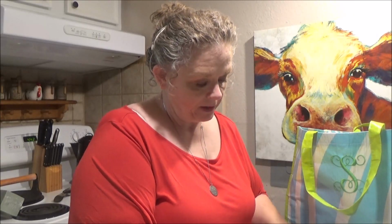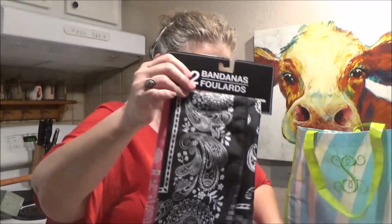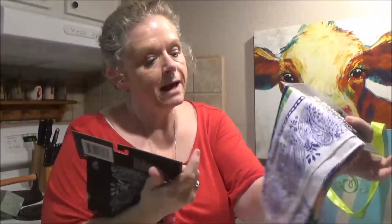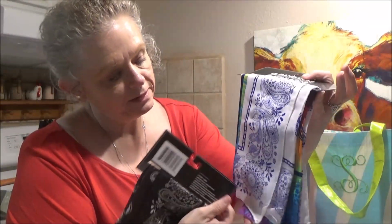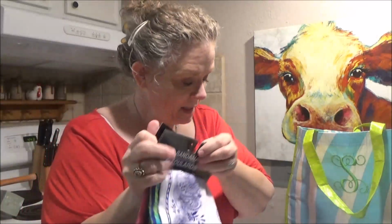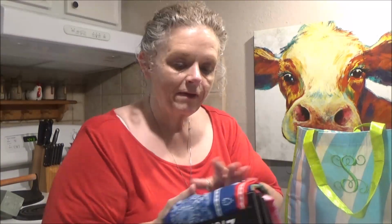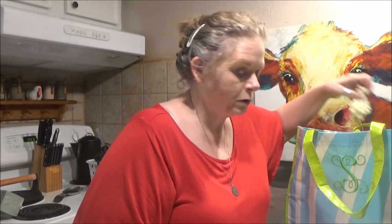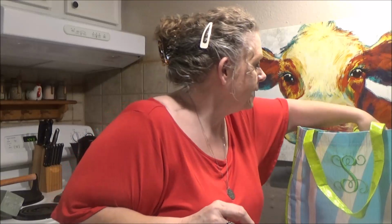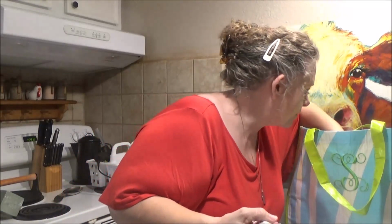And then I picked up the two bandanas. These are pretty patterns, the white one, and then they have this one that looks kind of tie-dyed, and a black and pink one, and then your standard blue and red ones. So I got those. I thought I might make some masks out of them since we're having to wear masks all the time now. We have a little mask ordinance. So pick those up.